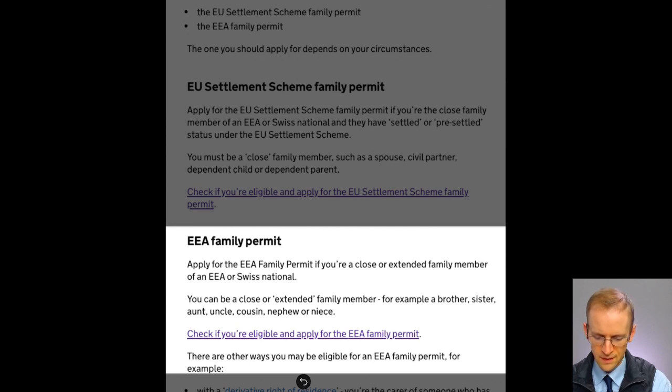Now here it references the arguably strange effect of EU legislation, which is that you can be a close or extended family member. An extended family member includes a brother, a sister, aunt, cousin, nephew, or niece. And it's one of the very surprising effects of European legislation that a European citizen, non-British, can come to the UK, and as long as their extended family members are dependent on them, and that dependence could include financial dependence, then they can bring extended family members to the UK, including brothers, sisters, cousins. In theory, that encompasses second cousins, nephews, and nieces. You can bring a huge, broad range of family members with you, which would be impossible under most immigration regimes in similar jurisdictions.